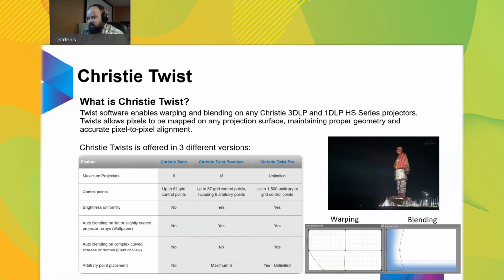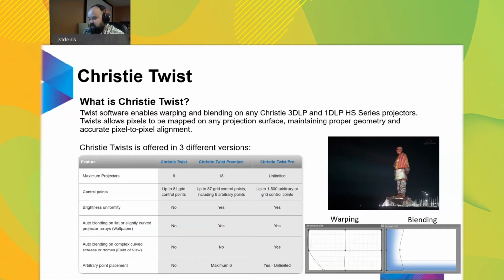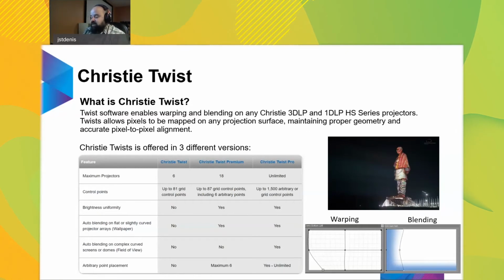Now, the whole thing about Twist that's important to note is that it is a manual process. And what I mean by that is you're going to have to basically install the software. Let's say you have a 3-projector array of projectors, and then somebody's going to have to launch Twist and move those points, manipulate them, and control the warps and blends until they're fine. So that can be time consuming, especially if you don't have that much experience doing it, or if you're dealing with a large array with like 12 projectors, for instance, that are blended and stacked. So this is where Christie Mystique comes in.